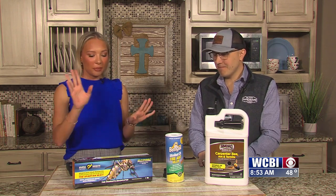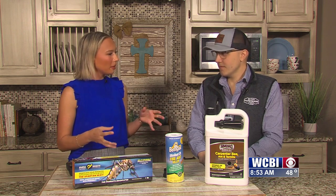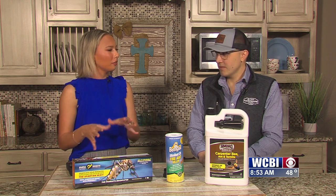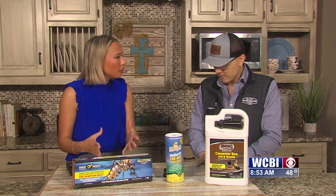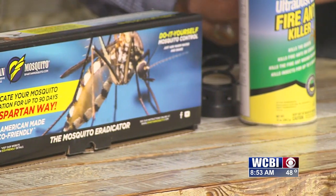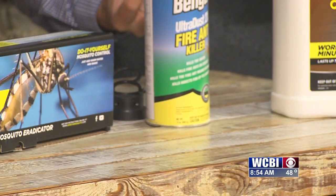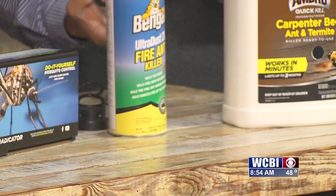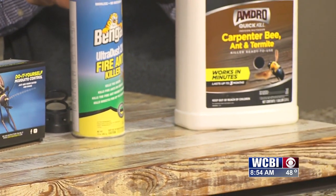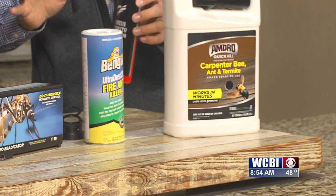So I want to go back to this mosquito killer. I asked you about a candle. For other people who don't know, what's the difference between a little citrus candle and how this mosquito product works? Yeah, this is more of a killer and an attractant. That's why I tell you, don't put it next to where you're going to be, because it'll attract the mosquitoes to it, they'll eat it, and then they'll go out and they'll die away from it.